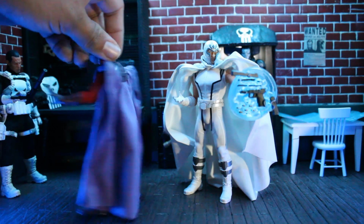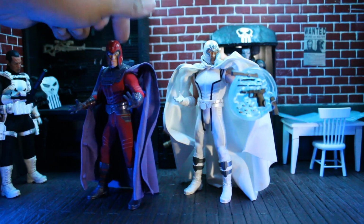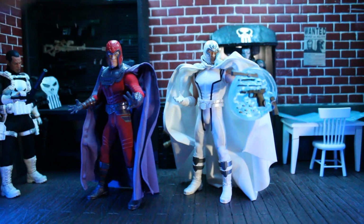And it has ribs in the back, and they both have different styles of wired capes, which I really like. He has the collared cape, just like the Marvel Now series, and it's more bunched up, like it has shoulder pads. This is a really cool action figure.